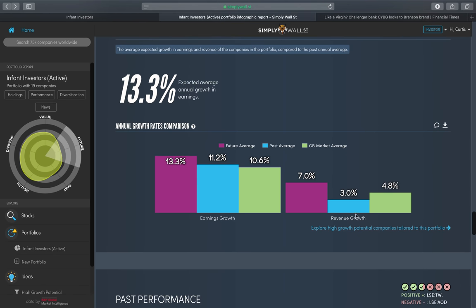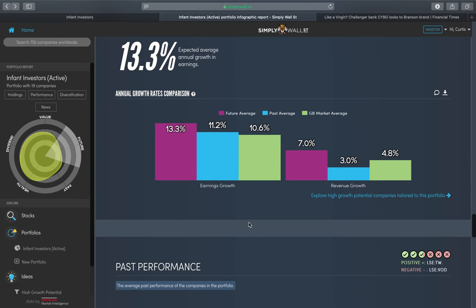So, yeah. I am expecting a better future performance than the market average of about 7%, which will be great for this year. And obviously a future average of 13.3% in earnings, which will be great as well.